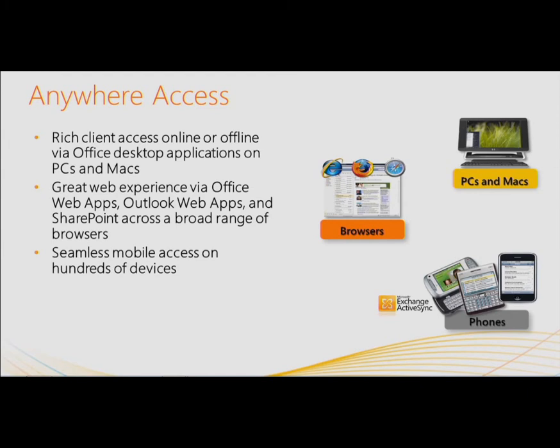All right. And from a mobile device perspective, we were talking about ActiveSync and BlackBerry basically. But when you're looking at mobile devices, you have a huge number of mobile devices today. And in addition to that, you also have tablets. So basically, any device that has ActiveSync enabled, or BlackBerry, or POP, or IMAP, or just a browser, you can stay connected with Office 365.